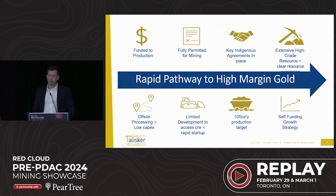Offsite processing equals low capex. That's really the fundamental part of this story. It's a very difficult capital market right now, especially in the gold space. We all know that, so we have to be creative. And this is a really exciting opportunity for Talisker. Having a fully permitted project, high grade gold, and existing infrastructure on site allows us to rapidly transform this project from what would be an exploration or resource development project to a full producing asset. So very exciting time for us as a company.